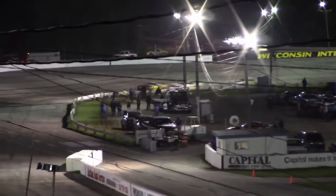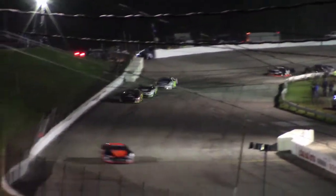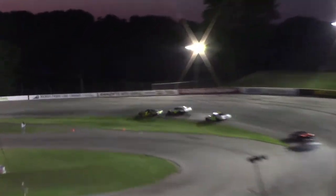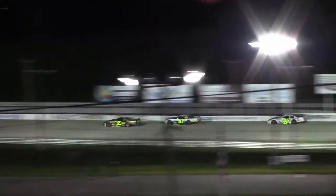Will Andy Monday make his move on Efforts? As we said, Bennett's getting away up front. Someone's going to have to try to reel him in quickly. Here comes Monday all over the backside of Sawyer Efforts. Monday looking high that time. Couldn't make the run. They'll go to 3 and 4.